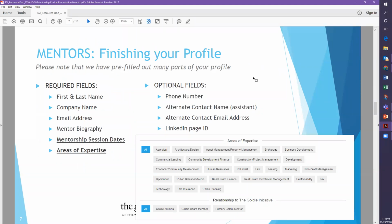For mentors, finishing your profile. So required, your first and last name and your company, those have probably been pre-populated for you. But it's critically important, I think, to look at the areas of expertise. There are new areas of expertise this year, and it's an extremely valuable way to search for mentors. So think about any area that you can speak to and be sure to include it. If you have a past life in a different sub-industry that might not be clear in your bio, please include it there. Some optional things are an alternate contact name, if you have an assistant, for example, that you would like to help with the logistics of booking a meeting, then that's in there as well. Your LinkedIn page, those kinds of things are all optional.